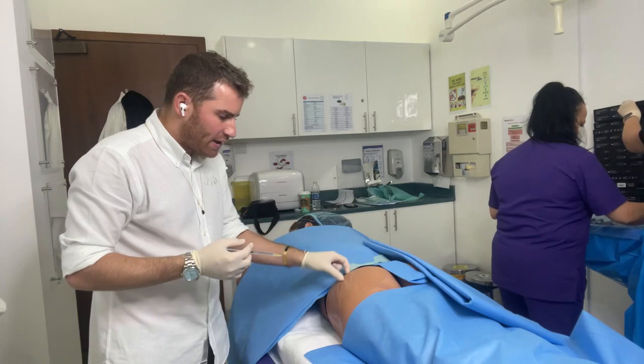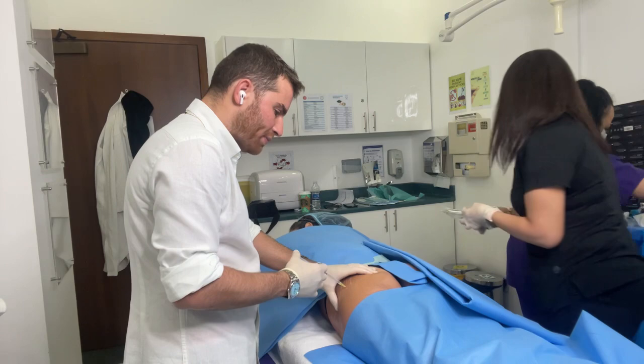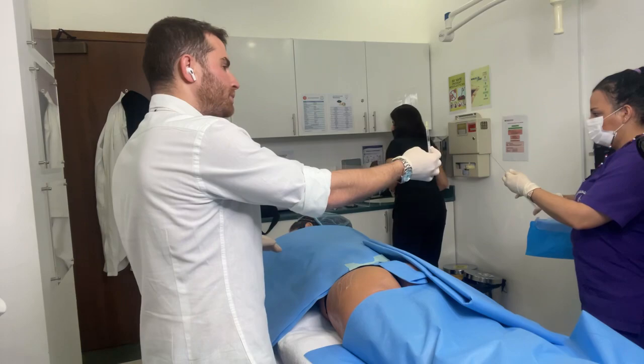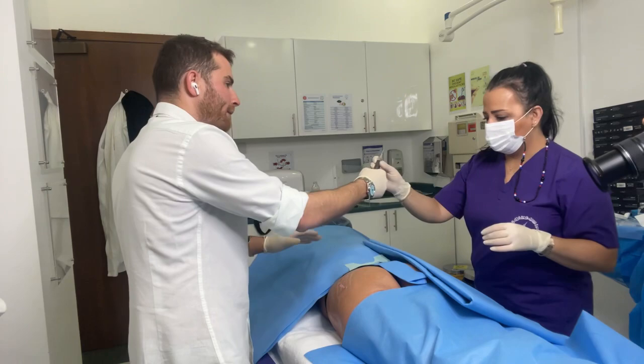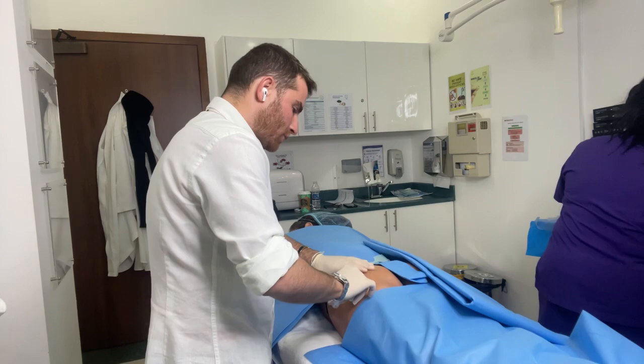So basically, we're going to lift. She has a small gap on the side. We're going to fill it up and give her a nice volume. So we start by putting anesthesia. It's topical, like the same thing you do at the dentist. So you put a small amount. Voila. And this is it.